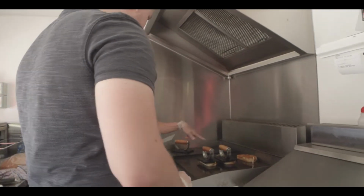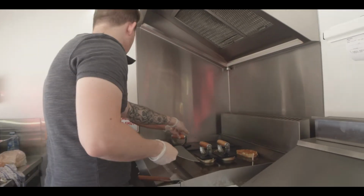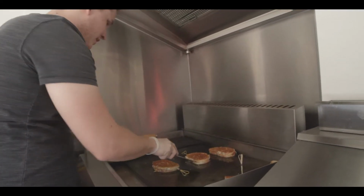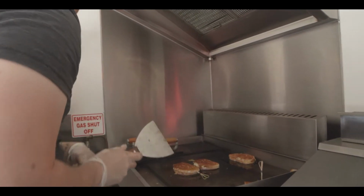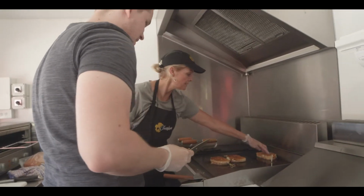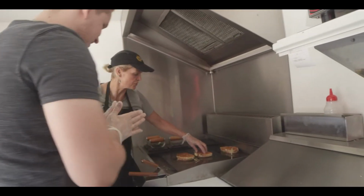Now, what I'll get you to do is take the lids off and just flip them over onto the other side. When you take the lids off, you just chuck that to the side, just put them over here. All right. Take that one off. Hopefully I can flip this one a bit more successfully. There you go. There you are, an expert. Fantastic. Thank you. They'll be a couple of minutes and they'll be done perfectly. And you know when they're done because all the cheese gets nice and soft and melted.